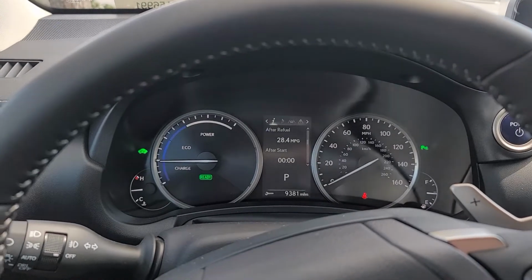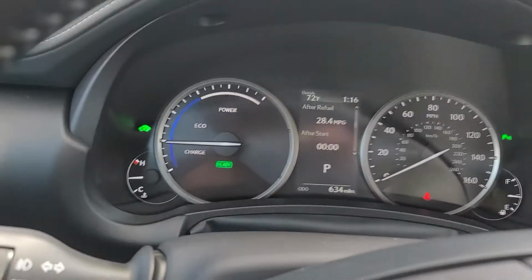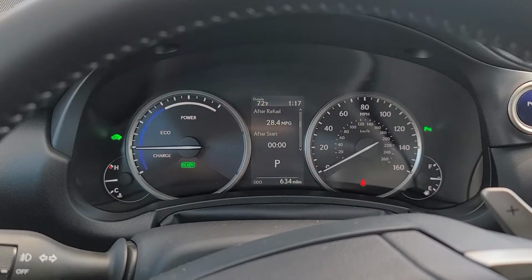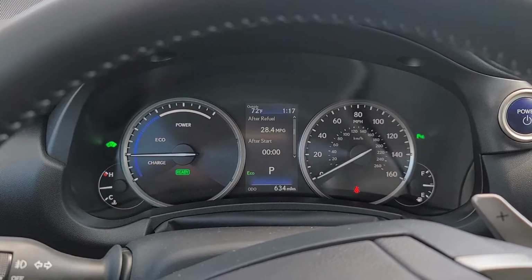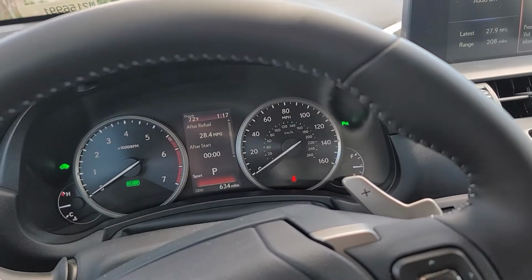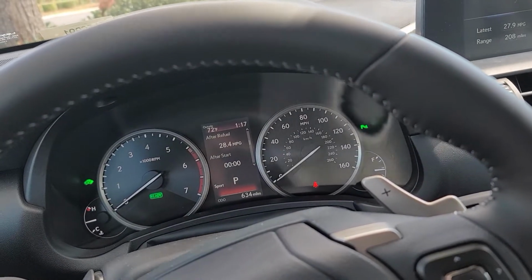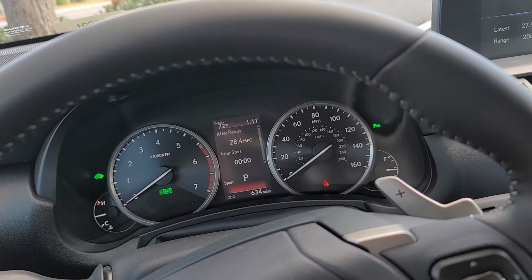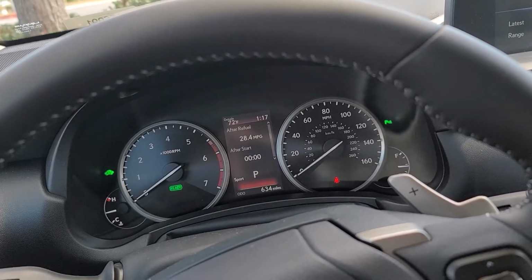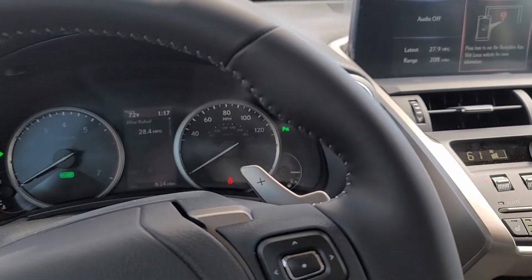Of course, it has the typical Lexus design for the tach, which you can of course change to either eco or sport mode. I don't think it would really make a difference switching this to sport mode, since just like what I've said, this is not a V6. It doesn't have that power, that acceleration that you need. It drives smooth, but if you're looking for power, I wouldn't really recommend this car.